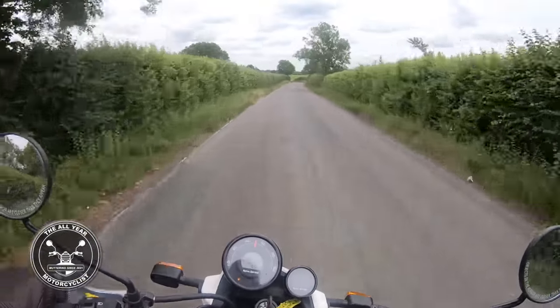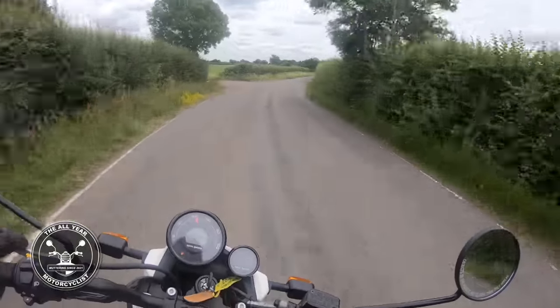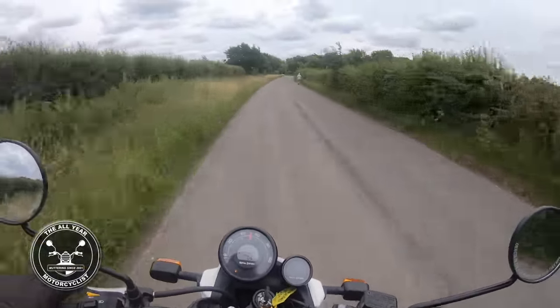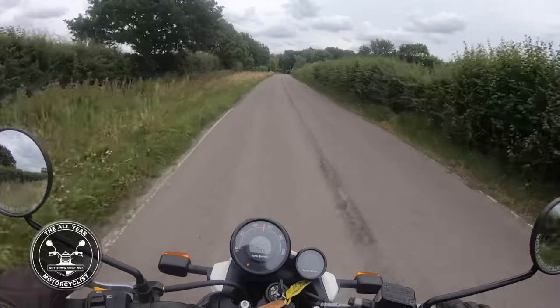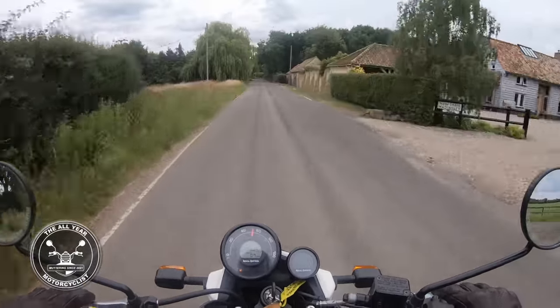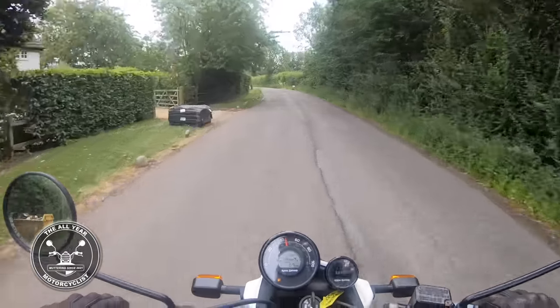But yeah, this goes just so well. I mean, this road, you've got to ride it to understand it. Camber's terrible, it's bumpy as hell, and this just rides it perfect, levels it all out. Skip's still there, marvellous.